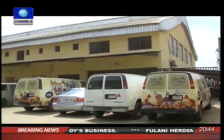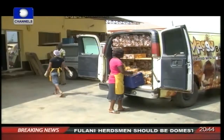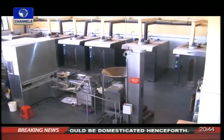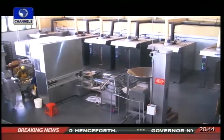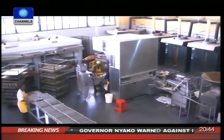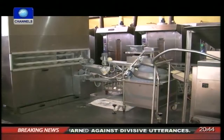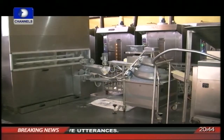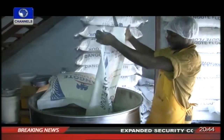This is the new premises of Sunset Bakery, number 8 Maryam Babangida Way, Asaba. Things are more organized and modern here. Modern invention for baking has been fully employed. Equipment litter the production floor. Although the process remains the same, using same old ingredients for baking bread.